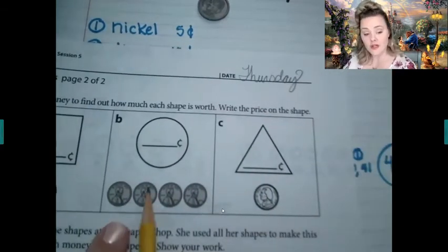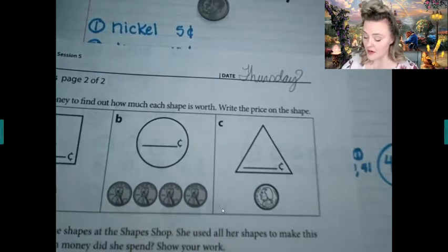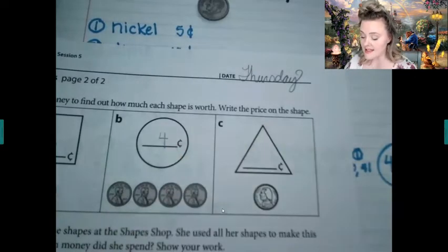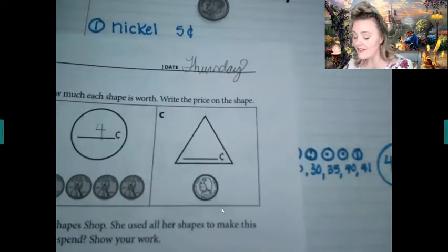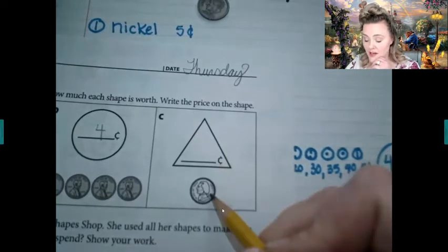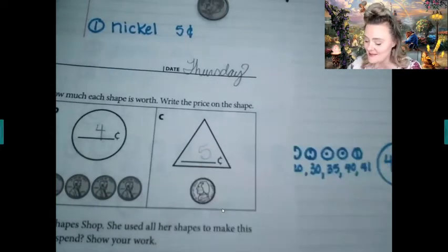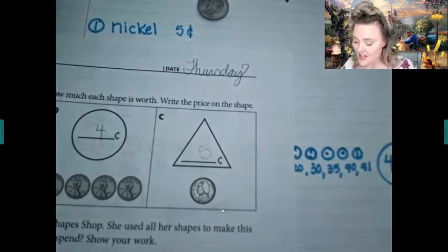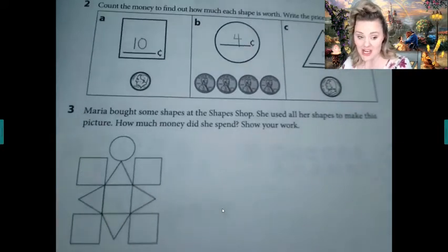Circle. So we're going to count our pennies. 1, 2, 3, 4. Every penny is worth 4 cents. And every triangle is worth, good, 5 cents. Perfect. That was pretty easy. And now we're going to get to go down to the shape shop.